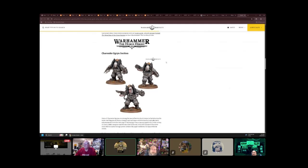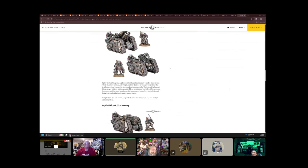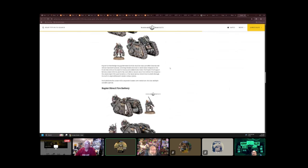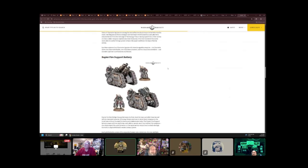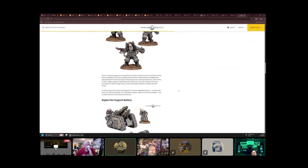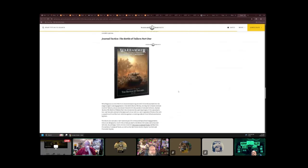And then the important parts: Charonite Ogryns, the rapid fire support battery, and the direct fire rapier battery. So everything that we got previewed at Adepticon for the Solar Auxilia is coming out next week, including the journal, Battle for Talarn Part 1.